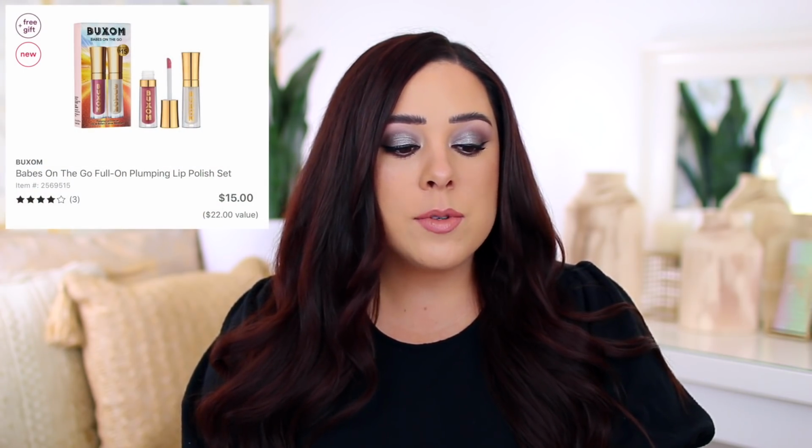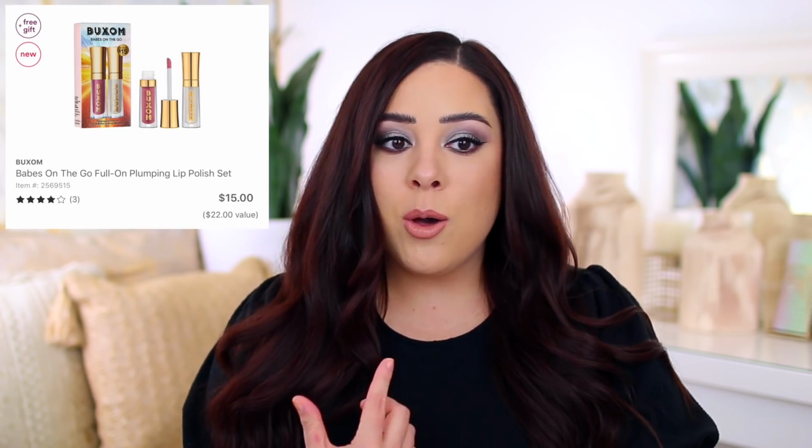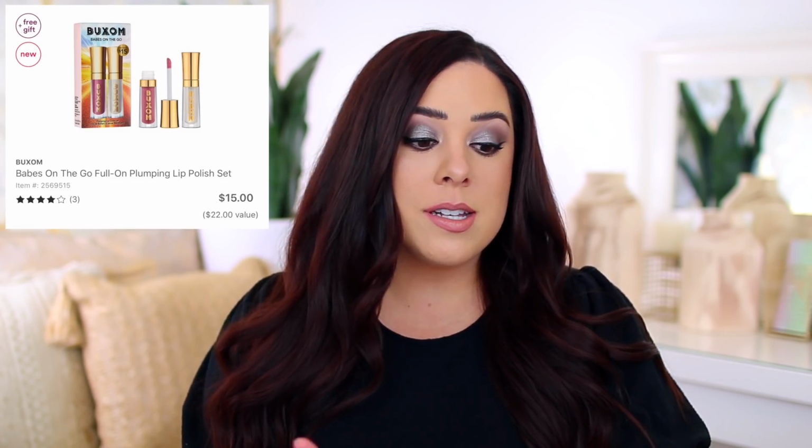And they did release 5 different lip sets that are currently available on Ulta's website. Now I know a lot of people are not currently buying lip products, so I don't know if these are really going to appeal to you guys. It just kind of depends on what you're going for. But the Babes on the Go set comes with 2 minis for $15. So you do get Sophia, which I do own. It's a really pretty medium toned pink. And then you also get Dominique, which is a clear shimmer.